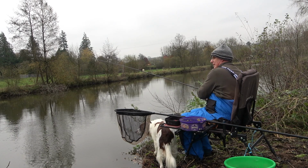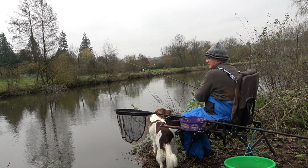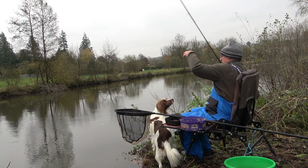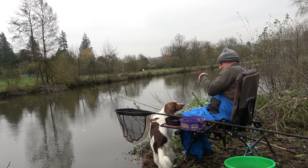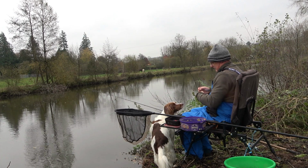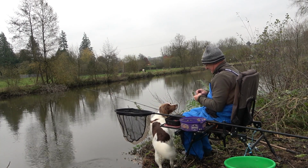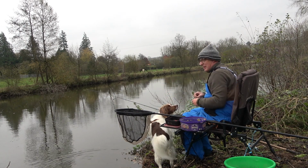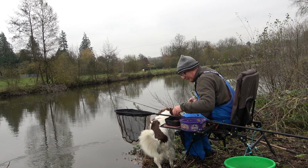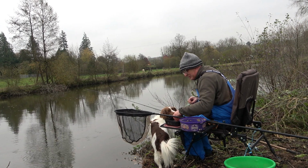Another fish. And a small one again. There he is. What's this one? Once again, it's not a dace. That one might have been a very big bleak. Not sure. Anyway, it certainly wasn't a dace.